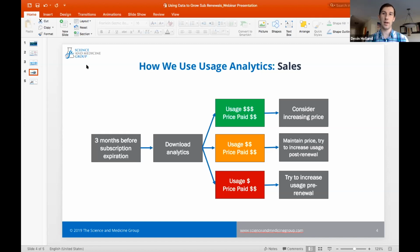So it's a very easy value conversation for our sales team then to go in, just show them those analytics and be like, hey, for the price you're paying, you're getting a hell of a deal.